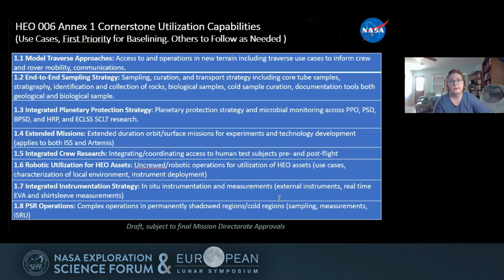not to protect the moon, but to make sure we're doing the forward work we would need for future human missions to Mars and using Artemis as a test bed for that. Extended missions also as test beds for Mars.